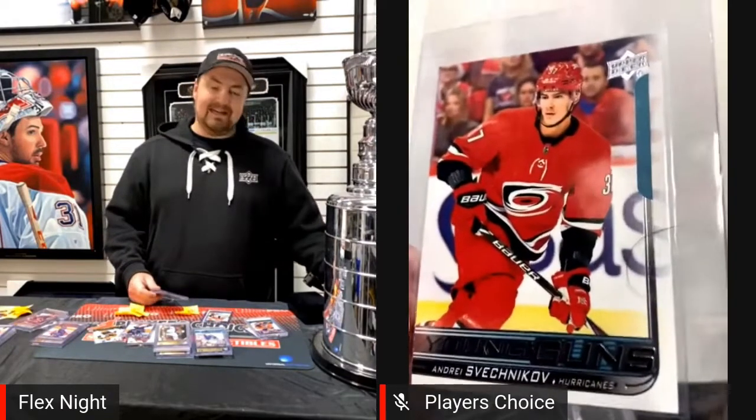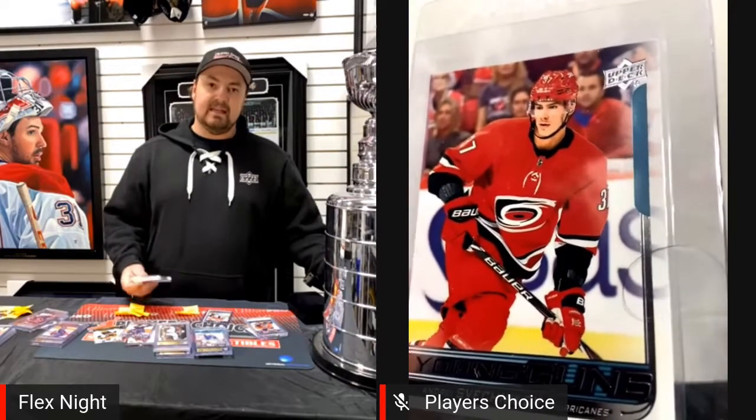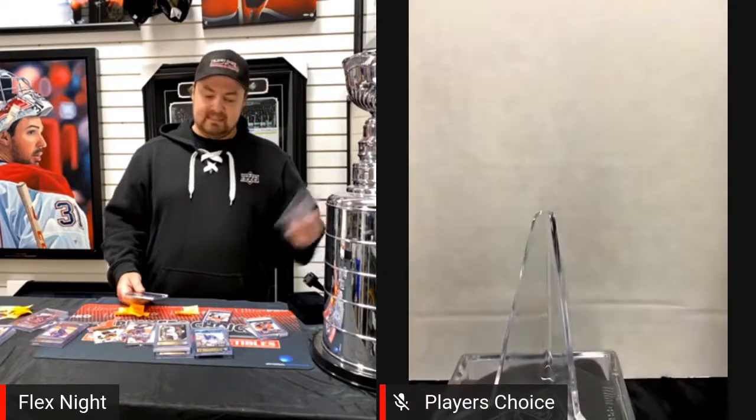Svechnikov, unfortunately, plays with Carolina, but this guy is an absolute beast. Looks good. He sells quite well on the market, even in Carolina. I can't imagine what he would do if he was to hit a decent team.